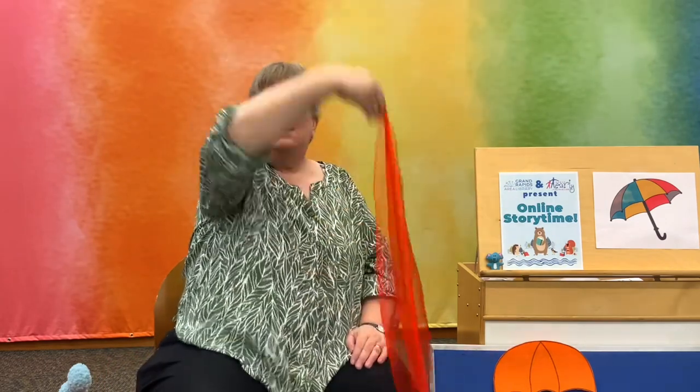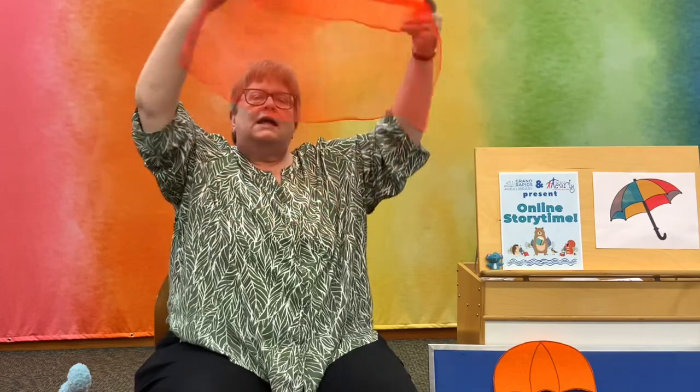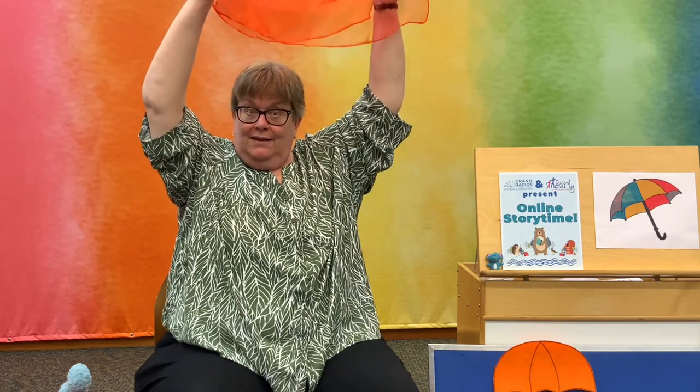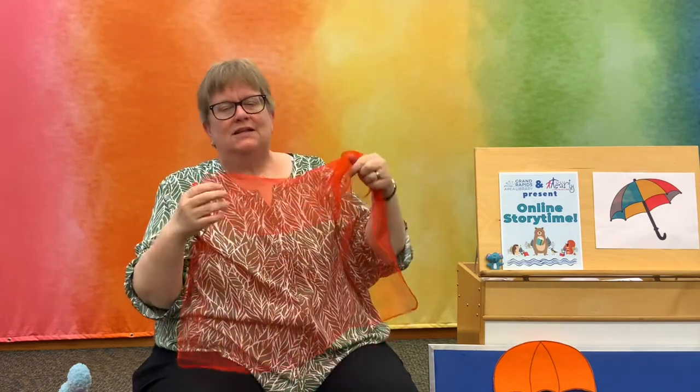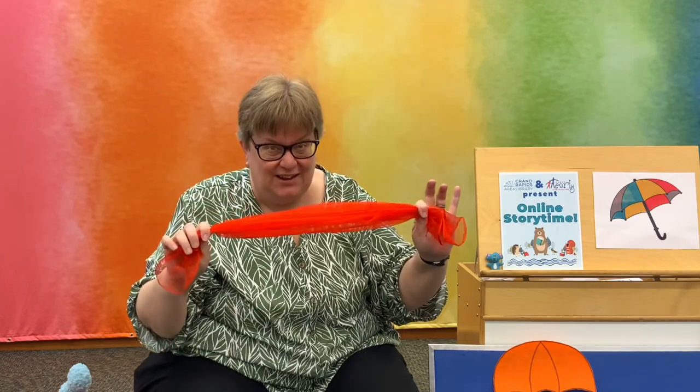Raindrops, raindrops, falling all around. Pitter-patter on the roof, pitter-patter on the ground. Here is my umbrella. It will keep me dry. When I'm walking in the rain, I hold it way up high. Hold it way up high. When the rain is over and the sun comes out to shine, I fold up my umbrella so it's ready for next time. There we go. Our umbrella's all set to go.